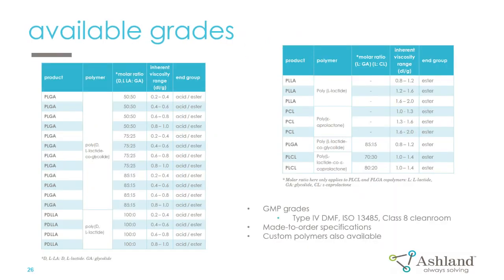So many grades available from Ashland. There are 48 products shown on screen. All of these are GMP grades that we keep on stock typically. We have a type 4 DMF filed with the FDA. The site is ISO 13485 compliant for the quality management system, and everything is manufactured within a Class 8 cleanroom. Beyond these polymers, we also do made-to-order specifications, so any tight windows that you have, you can work with us on those. We're very flexible. We're flexible on form, and we do custom polymers outside of these chemistries.